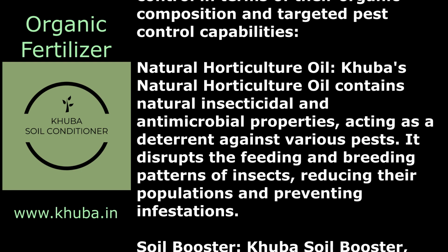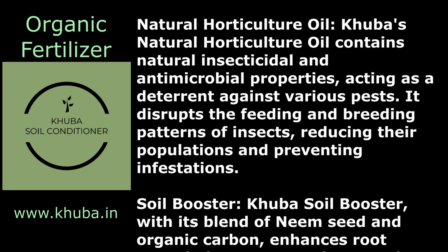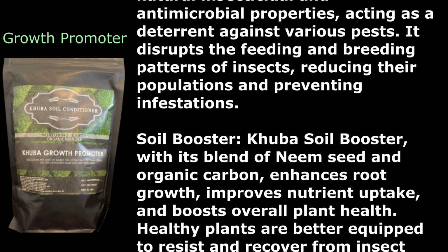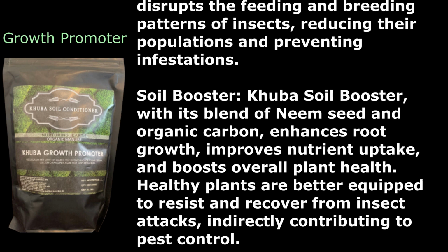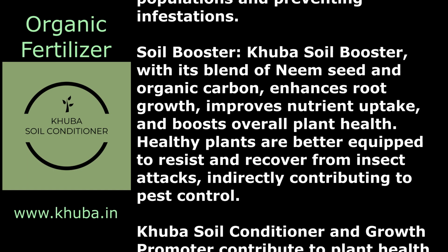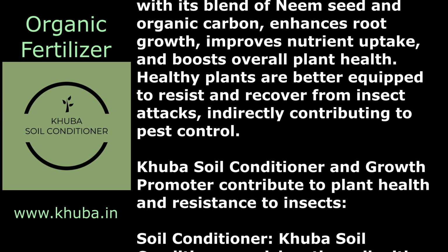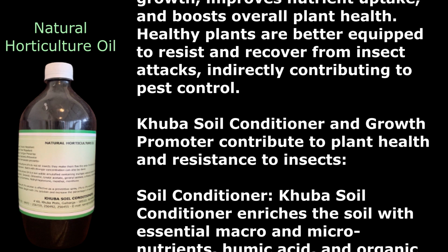It disrupts the feeding and breeding patterns of insects, reducing their populations and preventing infestations. Soil booster. Khuba soil booster, with its blend of neem seed and organic carbon, enhances root growth, improves nutrient uptake, and boosts overall plant health. Healthy plants are better equipped to resist and recover from insect attacks, indirectly contributing to pest control.